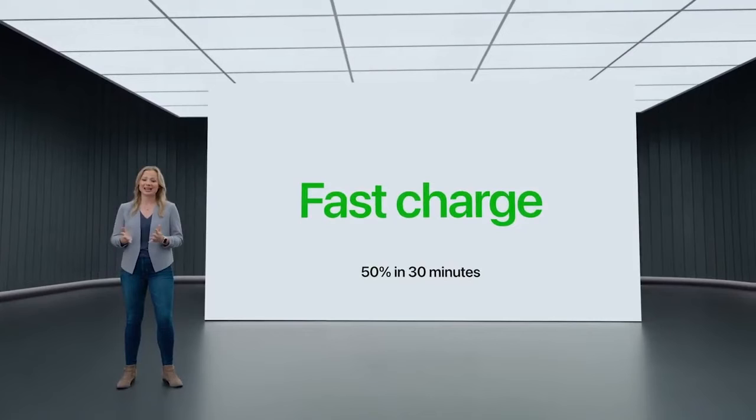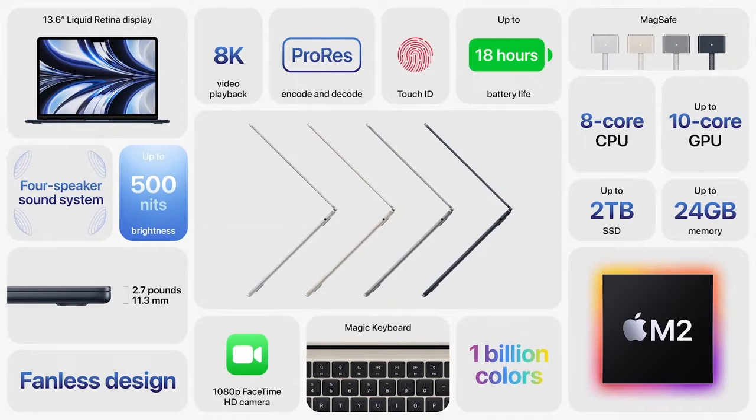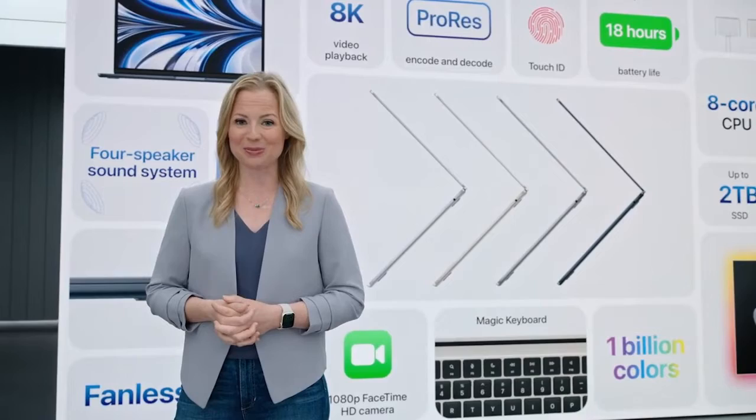So that's the all-new, amazingly portable and powerful MacBook Air. It's thinner, lighter, and faster, with a durable unibody design, bigger display, better camera, all-day battery life, and four beautiful finishes. It's everything you could want in a new MacBook Air. Now, before I hand it back to John, let's see it in action.